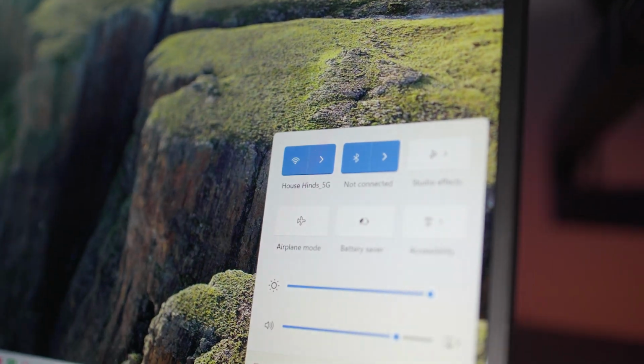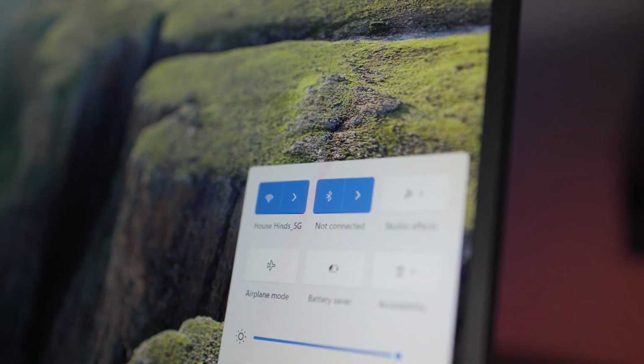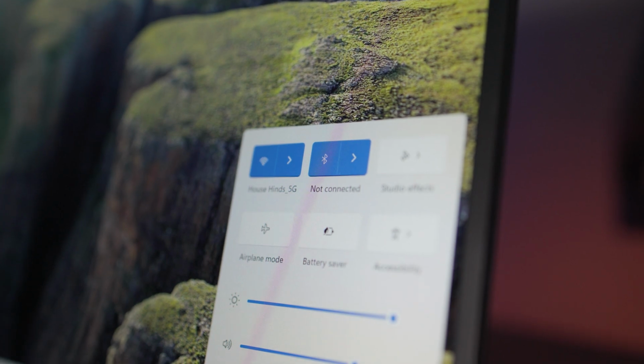Connectivity is pumping on here. This includes an Intel Killer Wi-Fi 7. So you're future-proofing yourself if you've got a Wi-Fi 7 router. So you're getting the fastest wireless internet experience. Also, it's got Bluetooth 5.4 for reliable connections if you are using Bluetooth headphones, which I'm sure you are.